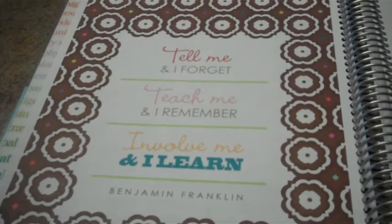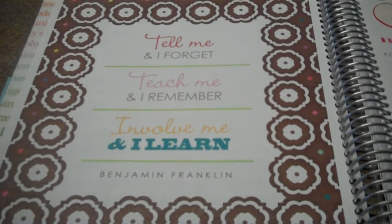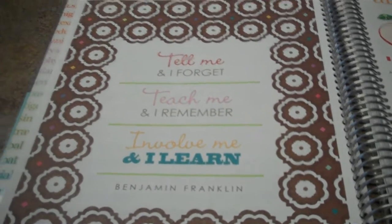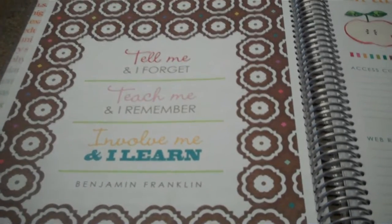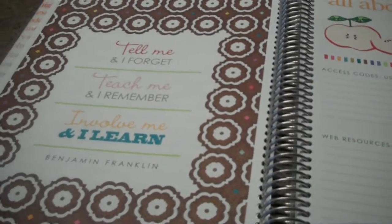The next side has a quote, "Tell me and I forget, teach me and I remember, involve me and I learn," from Benjamin Franklin, which as a U.S. history teacher, I adore that Benjamin Franklin made the planner. There are several quotes throughout the entire planner that you'll notice. I won't read them all, so you can have some little surprises.